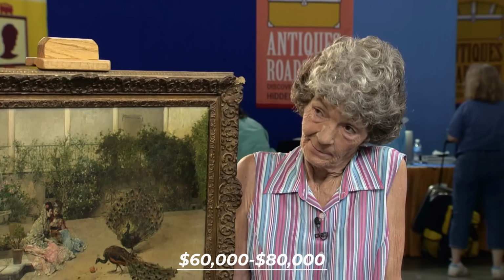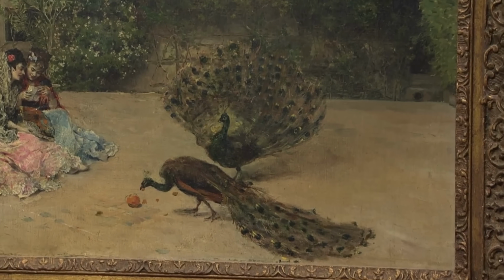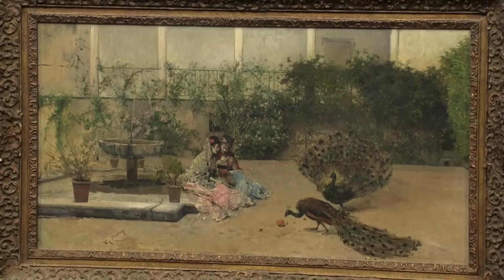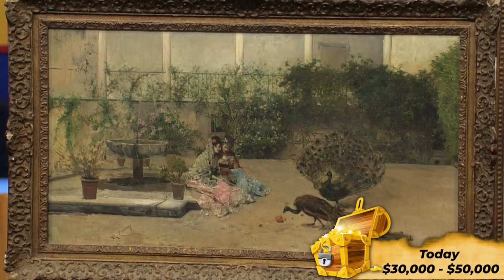My colleagues have said that it might even be as much as $70,000 to $90,000. Despite the painting being mounted on masonite and needing cleaning, the appraiser valued it between $60,000 and $90,000. He noted that while it might not fund an entire college education these days, it could certainly cover a year or two.